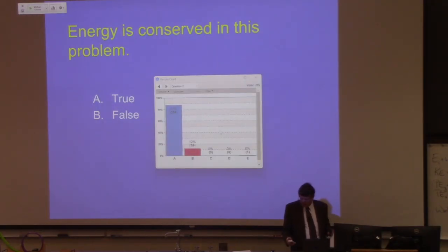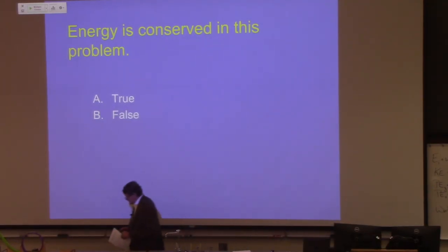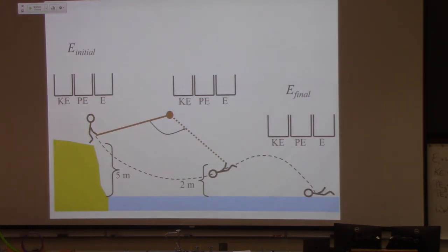The answer is true. Assuming you ignore air resistance, the energy is conserved. Now, the reason for that is that the Tarzan swing is always pulling along the vine. And Tarzan is always moving perpendicular to the vine. So as the swing goes back and forth, the force and the displacement are always 90 degrees to each other. And so that's work 0. Okay? So a Tarzan swing never does any work, just like a frictionless ramp never does any work.